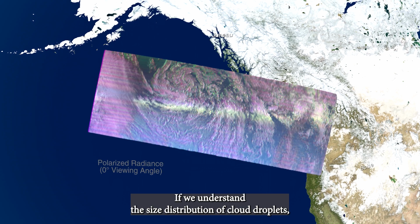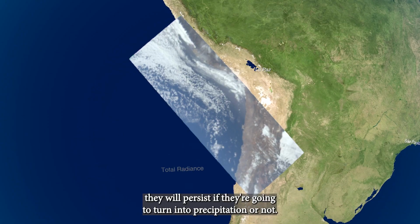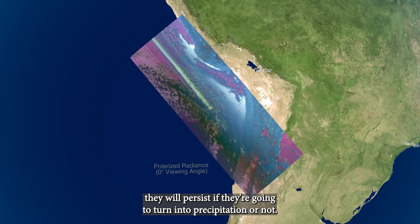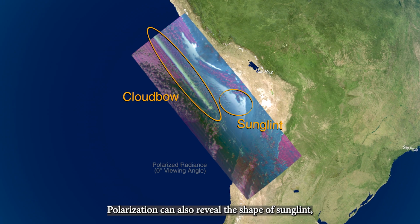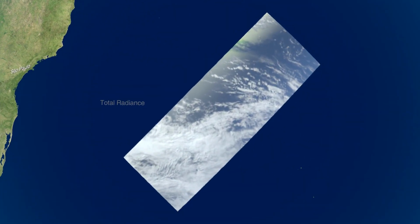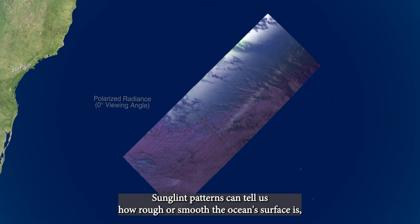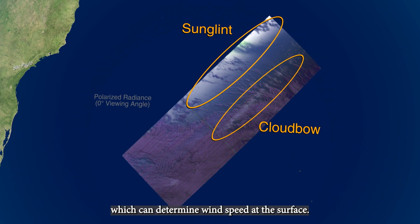If we understand the size distribution of cloud droplets, we can understand things about the formation of clouds, how long they will persist, if they're going to turn into precipitation or not. Polarization can also reveal the shape of sun glint, the pattern of sunlight reflecting directly off the ocean's surface. Sun glint patterns can tell us how rough or smooth the ocean surface is, which can determine wind speed at the surface.